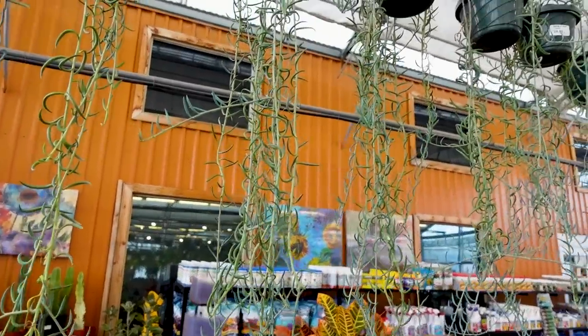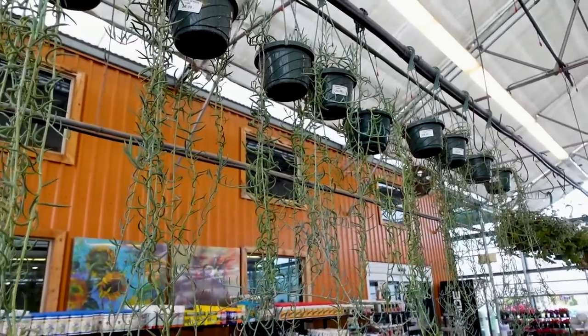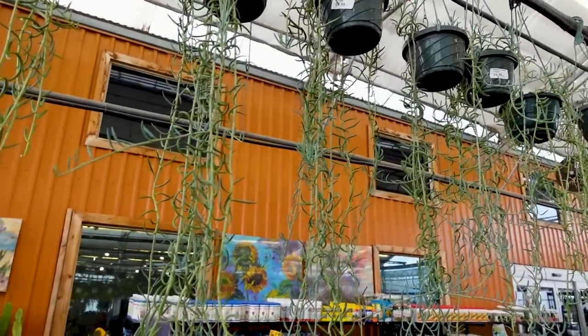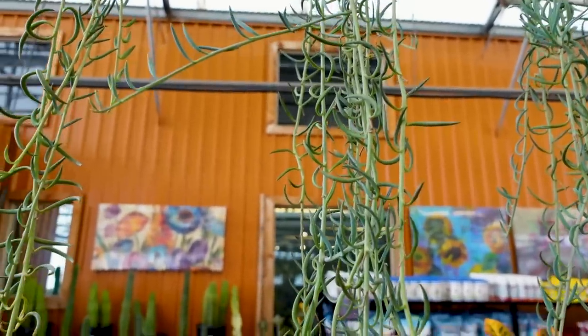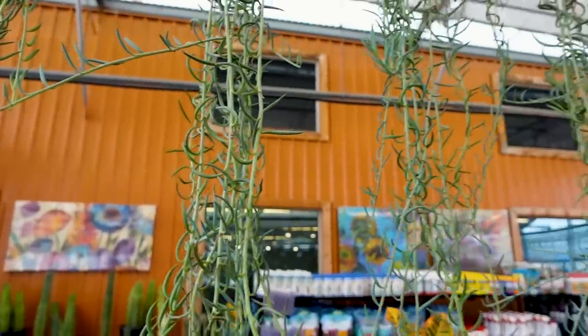Speaking of fish hooks, you guys, here are your string of fish hooks plants. This is, once again, technically they're curio plants now. They used to be senecios, and the fish hooks look very similar to the string of bananas, except that they're considerably longer. I have also seen these labeled as large form string of bananas before as well.